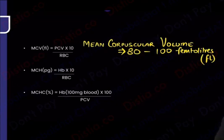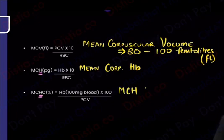On the other hand, we have 2 parameters with H, that is MCH. MCH stands for mean corpuscular hemoglobin, and what will MCHC be? It's the same, mean corpuscular hemoglobin, and I add a C in front of it, and that is concentration. So one is mean corpuscular hemoglobin, one is mean corpuscular hemoglobin concentration. One of them is measuring the hemoglobin per red blood cell, and one of them is measuring hemoglobin in the entire hematocrit. So repeating, one of the values is measuring hemoglobin in each and every red blood cell, and one of them is measuring hemoglobin in the entire hematocrit.